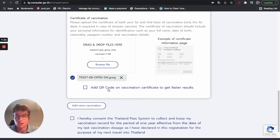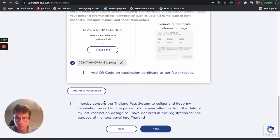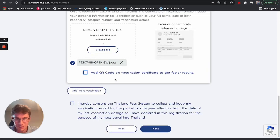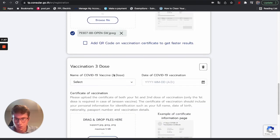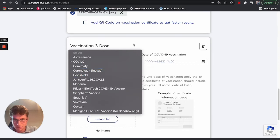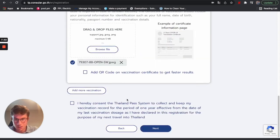It mentions something here about a QR code for a vaccination certificate. We don't have that option as far as I know in the United States. But if this applies to you, maybe you can do that as well, although I'm not really sure what that implies. And I clicked on a 3rd dose as well because I've received my booster. So I guess I don't need to put it for now, though. It'll still let me go to the next step.